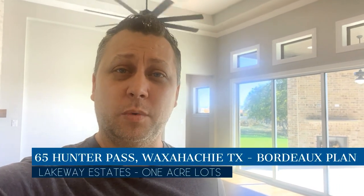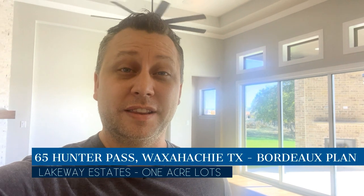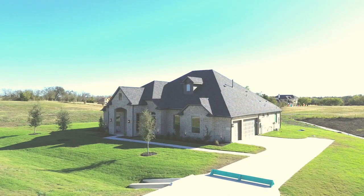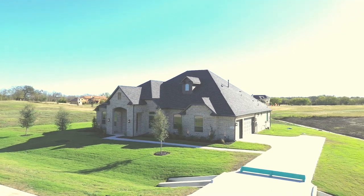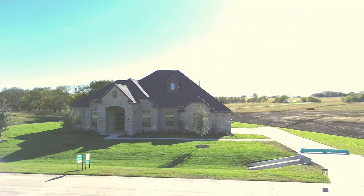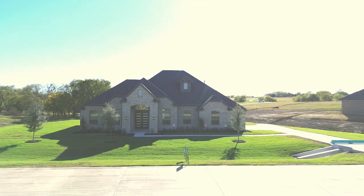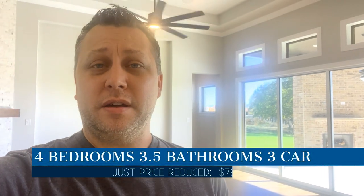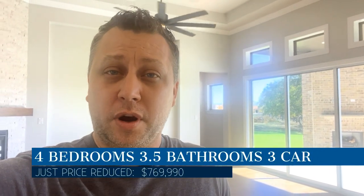All right, y'all, so this has been 6500 Pass in Waxahachie, Texas. We are in Lakeway Estates. This is an acre community, so they've got acre lots that they're building on. And this is a completed home by Chesmar Homes, and it's just gotten a price reduction to $770,000. It's on just over an acre of land, and it's a 4-bedroom, 3.5-bath home with a 3-car garage.